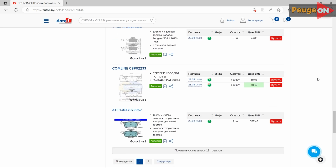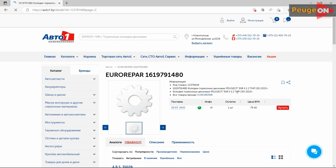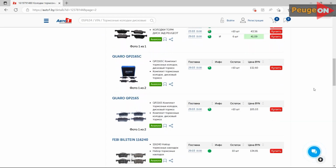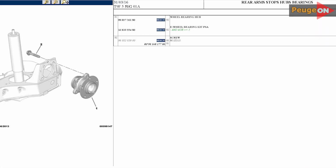150 rubles, $52, the cheapest is $15. That's Japan Group. Overall, the assortment is large, the selection is huge. The prices range from $15 for Japan Group to $70 for Delphi. Well, let's wrap up the topic of the rear suspension.